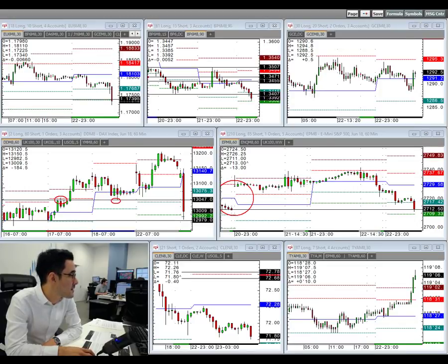Okay, so I'll leave the rest to Sam, because obviously technical levels will be significant to identify key areas to the downside in this type of price movement that we've had so far. But just to round off some of the other headlines to be aware of.